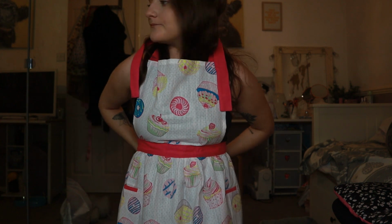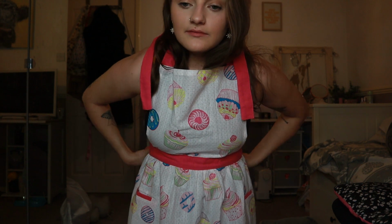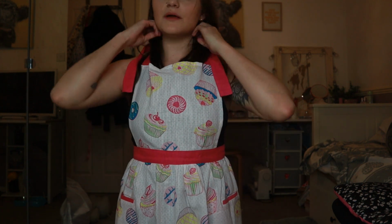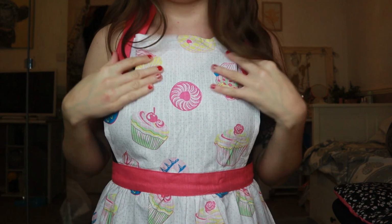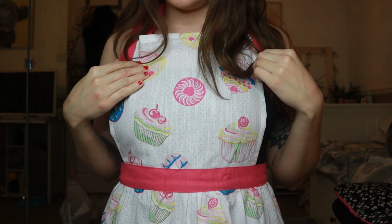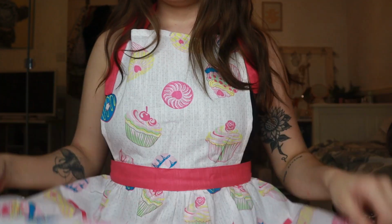So as you can see, it's like the Milkmaid ones that are a bit old-fashioned, but I absolutely love them. So this is my new apron. I think I did the top bit a little bit too tight, but yeah. And then it's got cupcakes, it's got some donuts on it. Yeah, it's really, really cute. So that is from Aldi, and I absolutely love it.